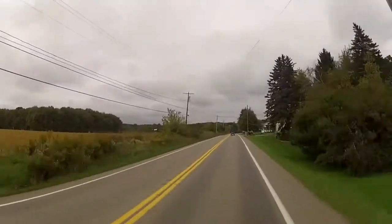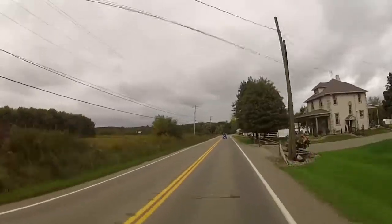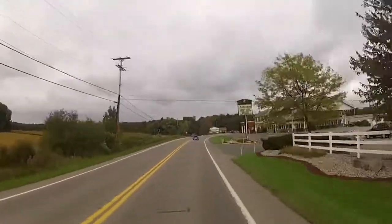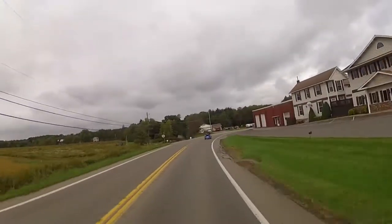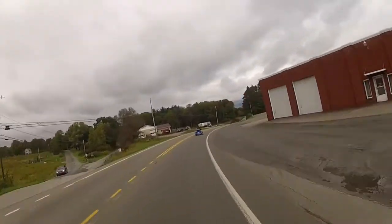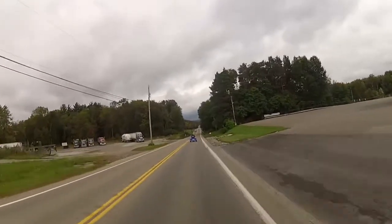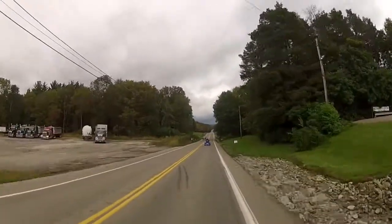Enjoying the day. It's been not really a rainy day. We've had a few mists that we rode through, but nothing to get wet with. Just enough that you can see it on the visor, you know? So it's not a big deal.